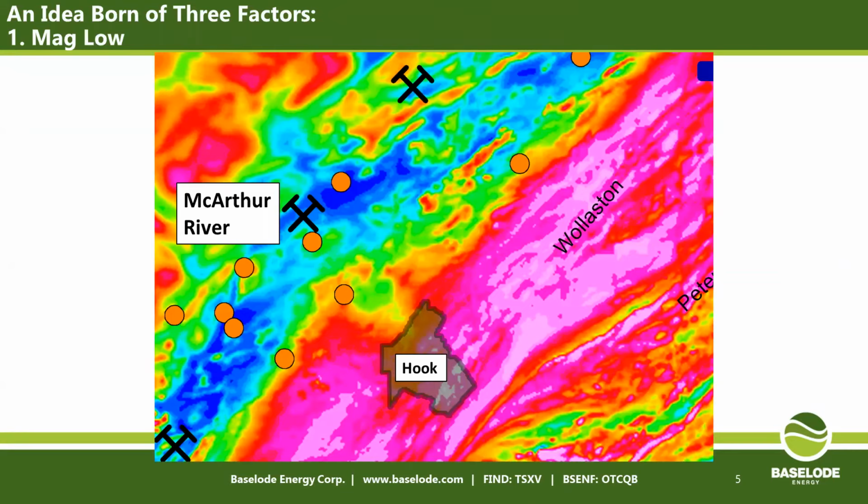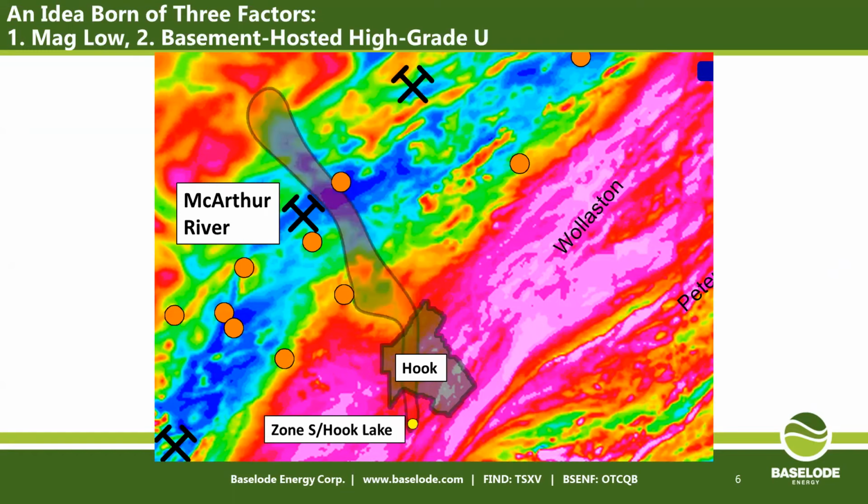One being this maglow. For the untrained eye, you may not be sure if you can see that northwest maglow feature between McCarthy River and the Hook project, running northwest. And then it hooks south, right where our project is, and leads to another high-grade showing, Zone S at Hook Lake, which is just south of our project, on trend with the project itself.